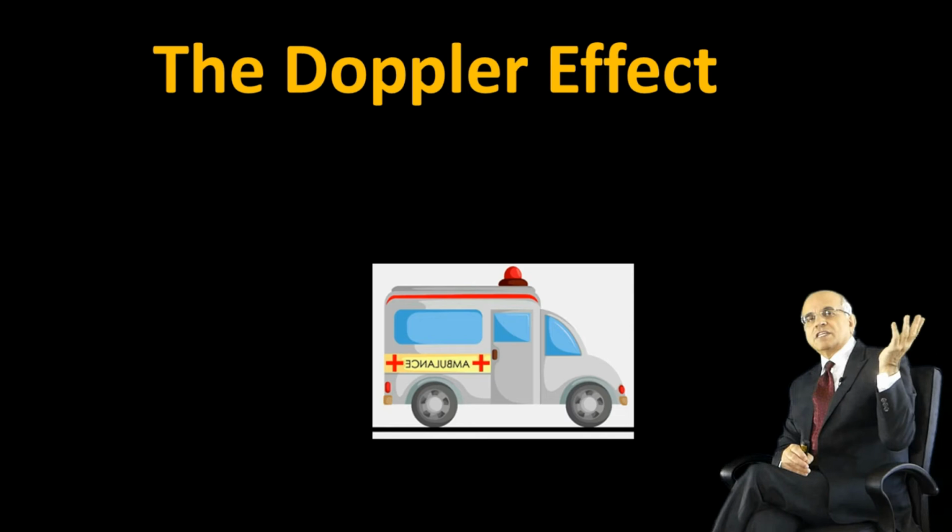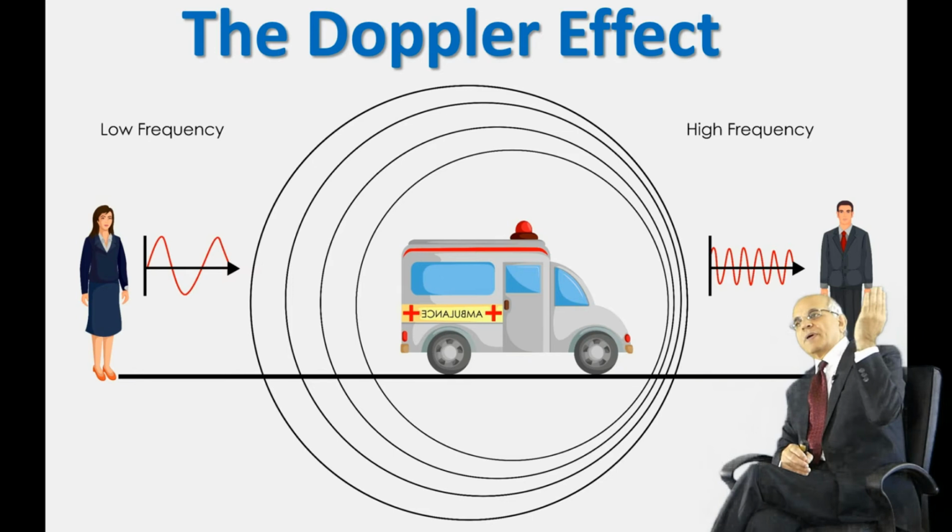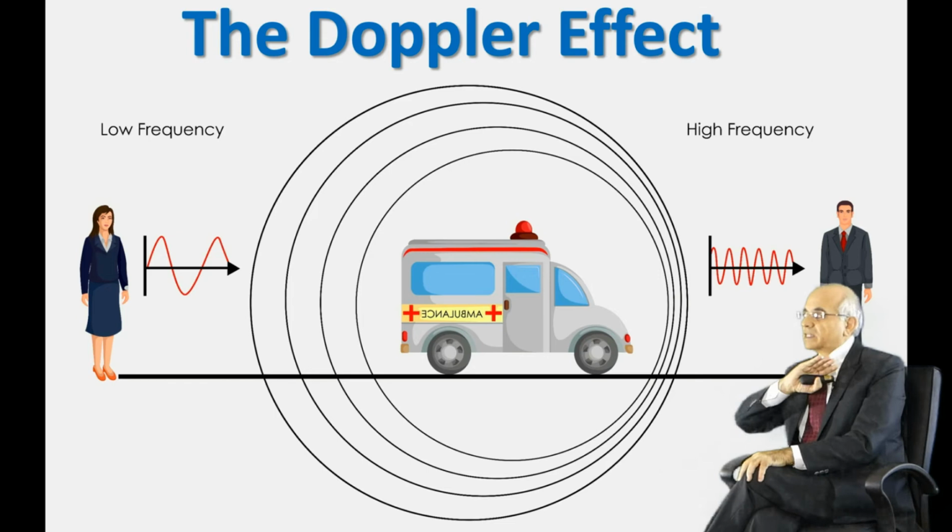All of us experience that when you hear a police car or an ambulance or a fire truck, when they're coming from a distance, you know, you hear the pitch. But as they pass through and they come to you, the pitch becomes very, very loud. But as they go beyond you to the other direction, then the pitch becomes very, very low again.